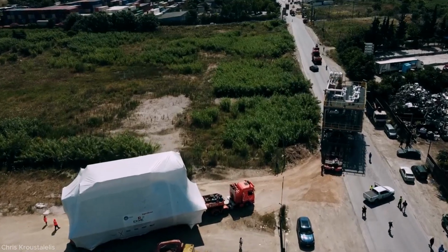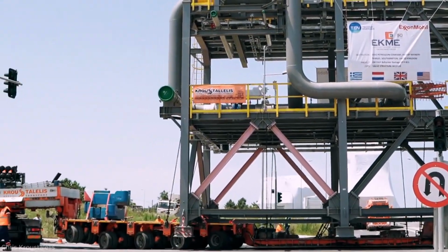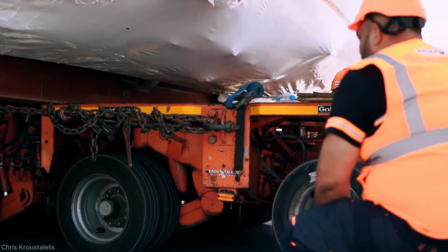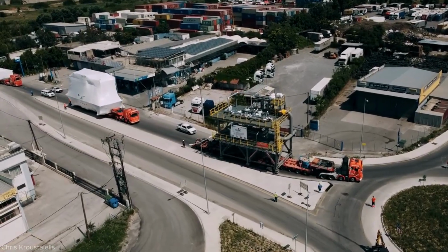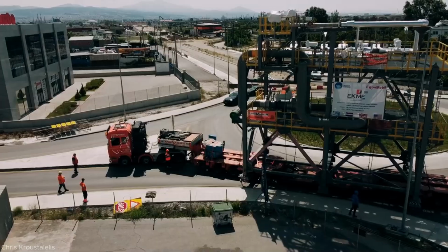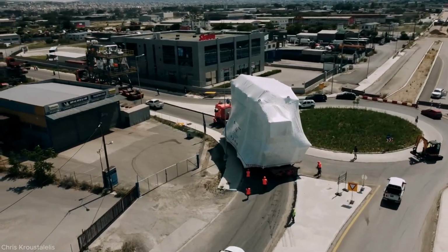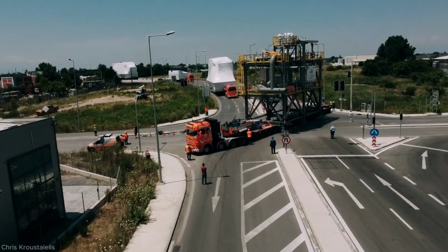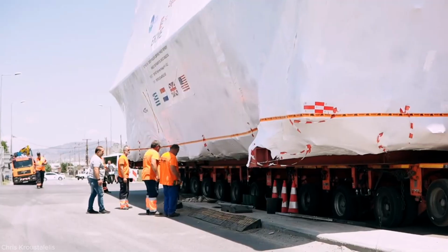The transport is scheduled on weekends to minimize traffic and ensure smoother movement through Thessaloniki. The convoy, consisting of multiple escort vehicles and heavy-duty trucks, departs from the industrial zone and proceeds at a controlled speed. Escort vehicles move ahead to manage traffic, temporarily block intersections, and guide the transport through narrow roads and sharp turns. In areas with limited clearance, team members on foot assist in navigating under power lines, bridges, and tight passages.